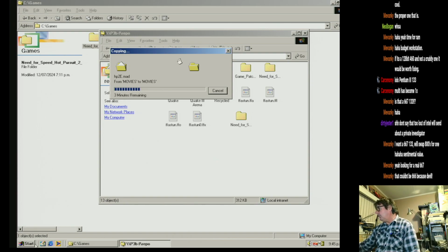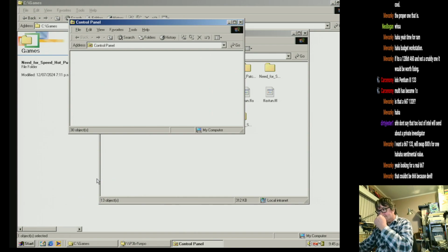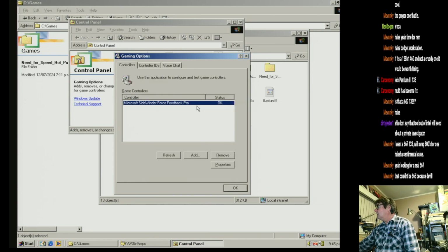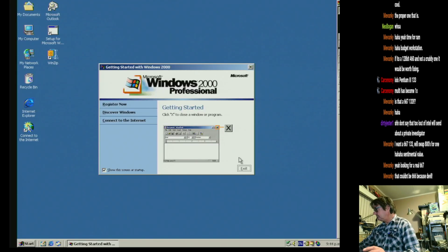Oh, the other thing I need to think about is joystick feedback. Oh, wrong computer. Oh, I can't do that at this stage.